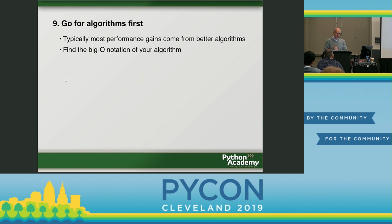I tried to reprogram this in Fortran. It took me 168 lines. And I couldn't find anything like a set in Fortran. And I made a naive quadratic algorithm. And the Python program ran like 2 minutes, and Fortran took 2 hours.